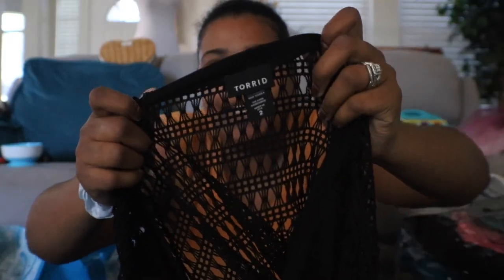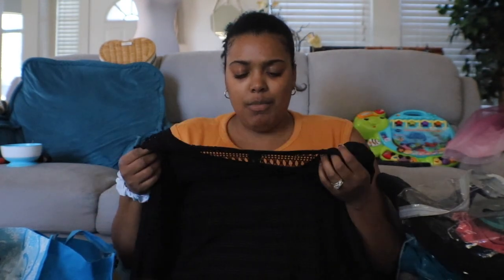Next is, what am I looking at? Oh, Torrid. Okay, Torrid. This is a size 2, so 2X. And it's a pullover top. It has this mesh detail here on the back, but I feel like this could be, I don't know, a swim cover up maybe?